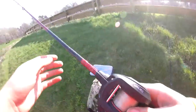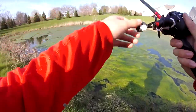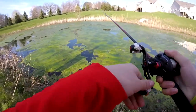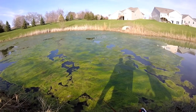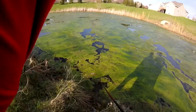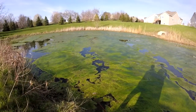Alright, we're going to try to get this. I have fluorocarbon on. This is not going to work out well if I hook a big one. I'm planning it's not going to be a very big one, but I don't know. No, I took it off. In the blue container. Right under my lid. No, under the lid. In the GoPro case.